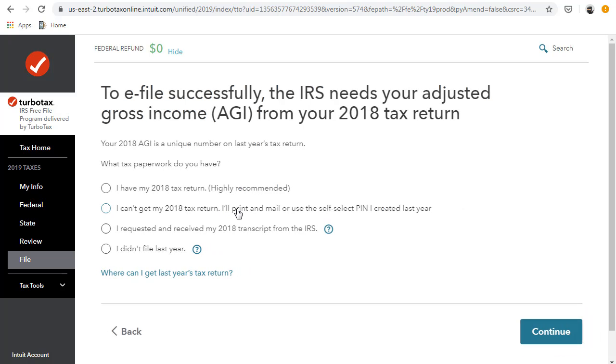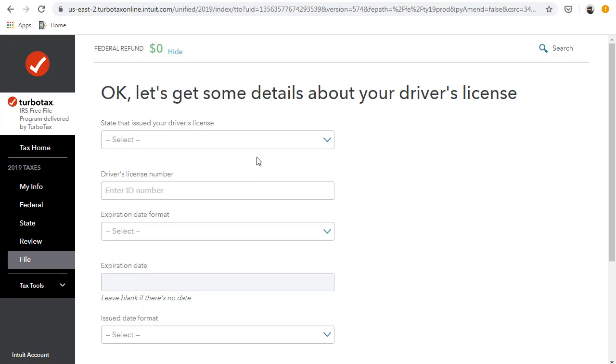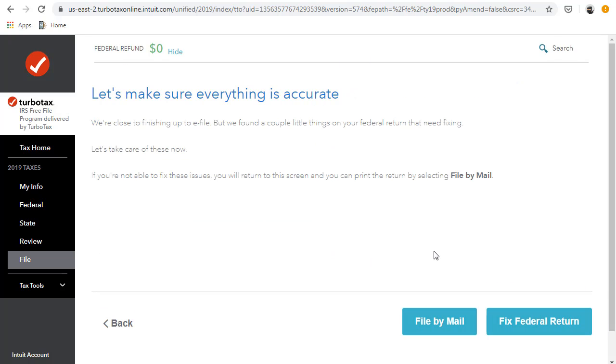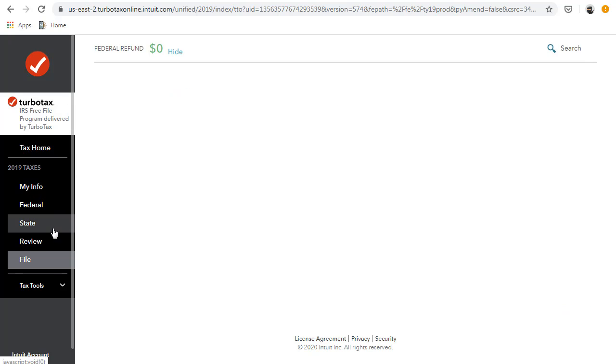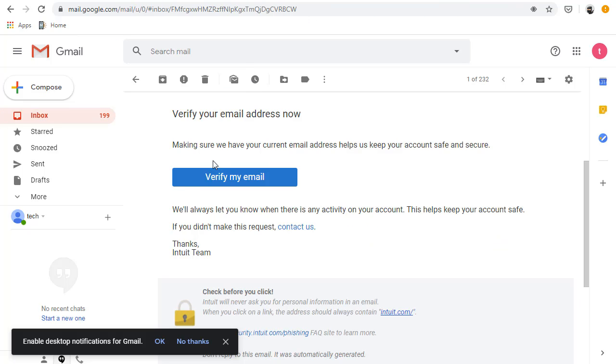We need to confirm some information. To e-file successfully, I need your adjusted gross income from your previous return. Since you didn't file last year, you're gonna say, I didn't file last year. Okay, so you're gonna have to either do a driver's license or a state ID, and it's gonna ask you what state it's from and your driver's license number and all that good jazz. So you need to be able to provide that information. Once you provide that information, you're gonna go to e-file and then just hit send, and you should be good to go. So like I said, those are the steps to e-file. Once you do that, it's gonna send you an email saying that the federal government accepted your return electronically, and then you'd be all set.